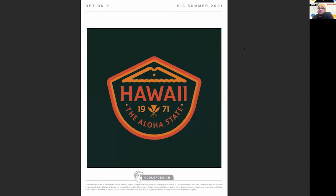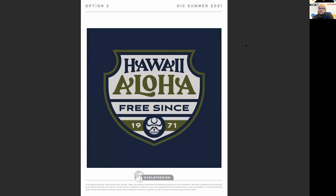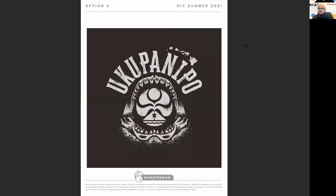Another cool badge, lockup, volcano. That's really cool, dude. Thank you. Making sure verbiage is cool. The Aloha state is a big part of what they like to say. Aloha is huge there. Another badge, lockup, something clean, shark. Oh, cool. Skull. That's different than things I've seen from you. Thanks. Yeah, I was trying to bring in some textures. Rustic look. For sure.